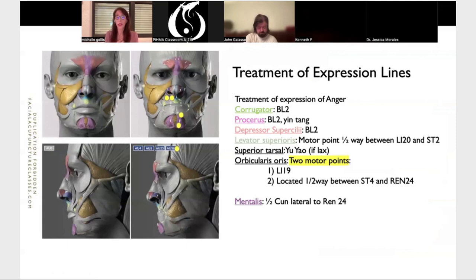I talked a little bit about treating expression lines, and I've just finished writing a book on facial neuromuscular and cosmetic acupuncture. It's about 600 pages, and there's an entire chapter devoted just to treating expression lines and understanding which muscles are used to make which expressions, and then using facial motor points to kind of release the muscle so that the skin can lay flat and all those different lines and wrinkles can relax as well. Because if you relax the muscle, you relax the face. So you want your face to be relaxed and not tight.